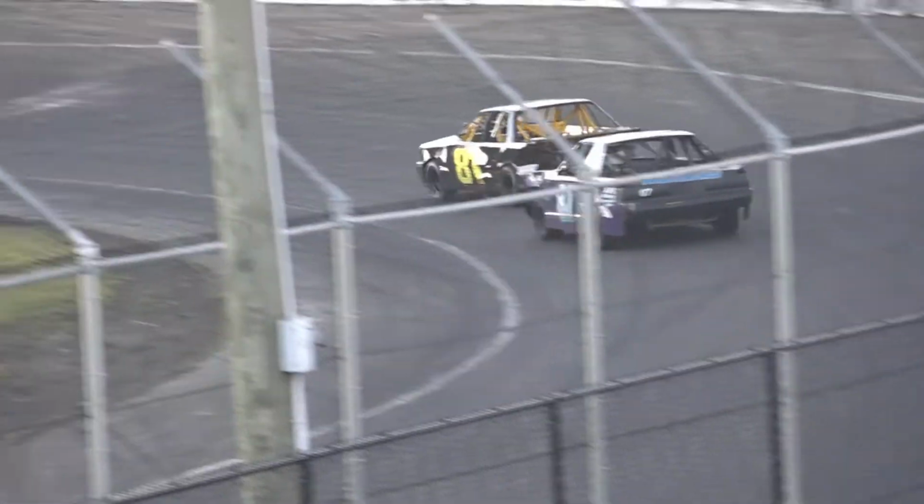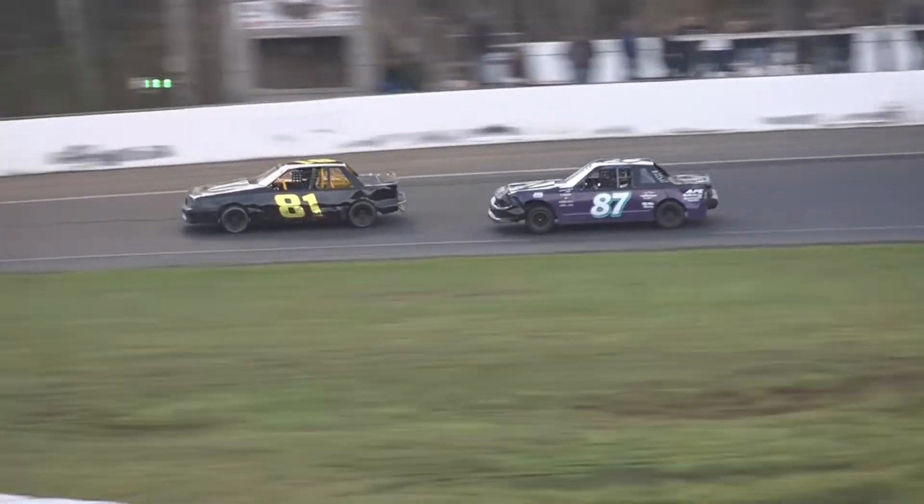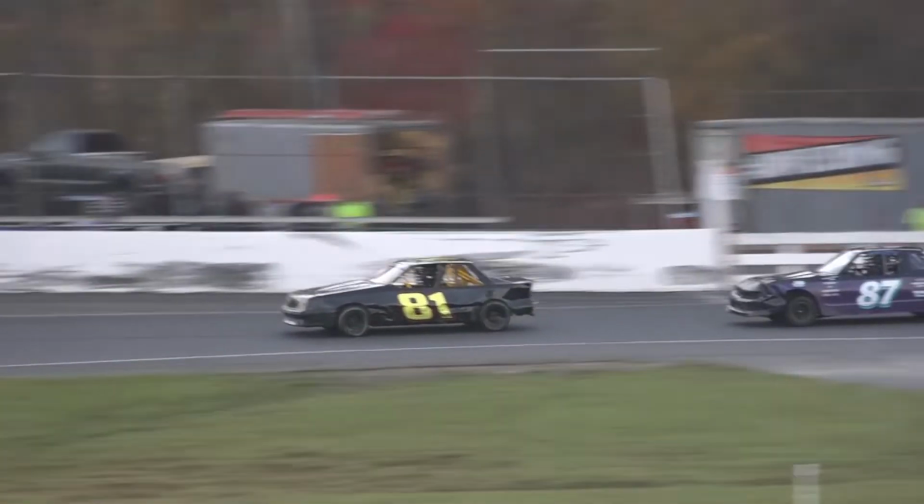Well, the best battle right now continues to be the one for 5th. That's TJ Rassicott holding off the 87 of Burgoyce. Now Rassicott once again leaves a little bit of a window, shuts it very quickly on Burgoyce as we are down to the final 10 laps.